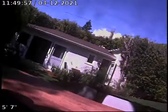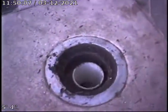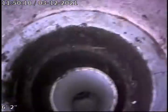Okay, we're at the back of the house now. This is the back. This is the guest house back behind us. We are at the rear corner of the house by the barbecue area. We have a 4-inch PVC mainline clean out. We're going to begin running through. I'm going to zero out our camera monitor real quick.